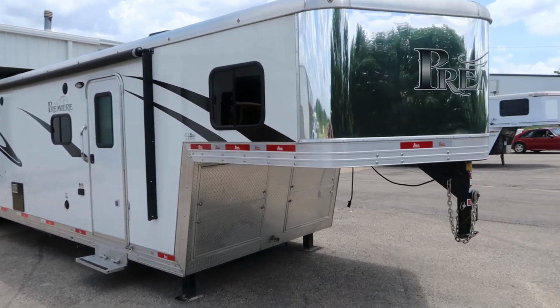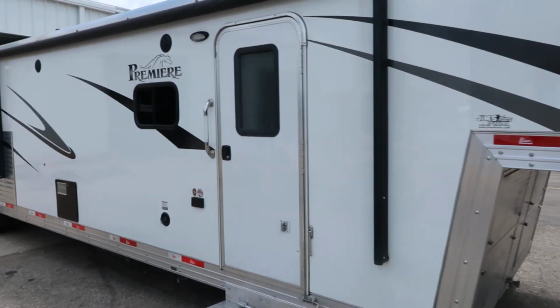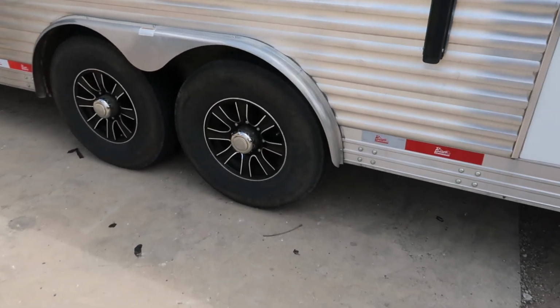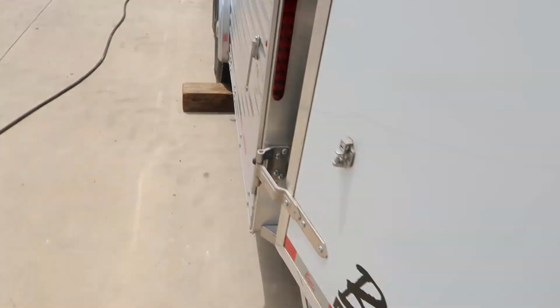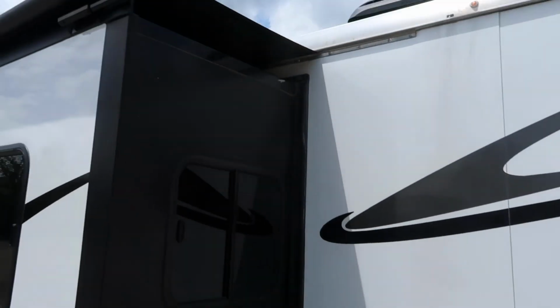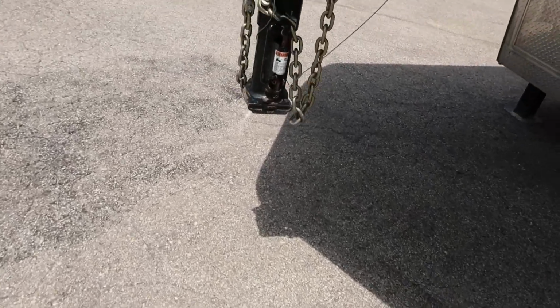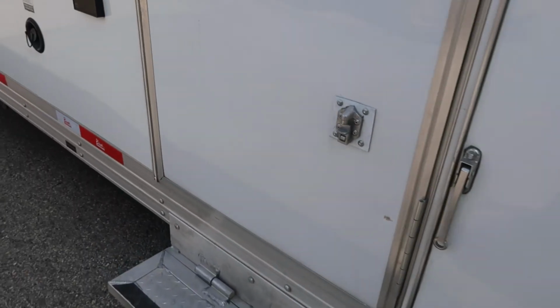What we're looking at here today is a nice used Bison Premier 2016 model with a slide. It's equipped with a big power awning, aluminum wheels, like new tires, a rear load ramp, rear collapsible tack with a swing out saddle rack. It's got drops on the head, storage below the mangers, and the enclosed nose. This trailer's like new. It's been lightly used.